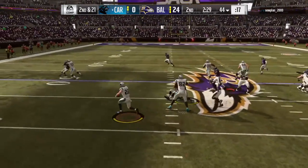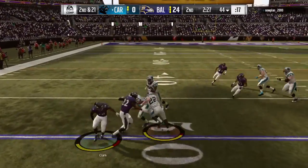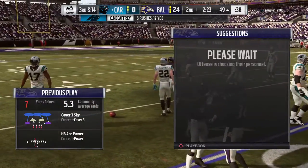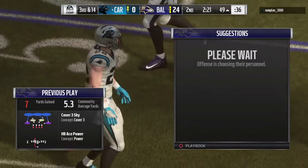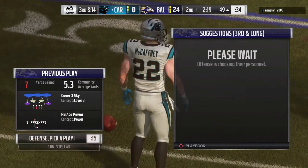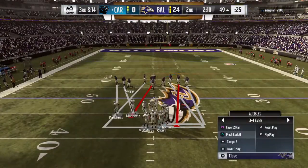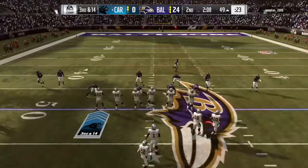They'll give it up to McCaffrey. It's a gain of 7 on the carry, but they'll need to double that here. It's 3rd and 14. Even though they gave up more than they wanted to on that play, it actually illustrates how well they bottled them up throughout the game, because that was his longest run of this contest.